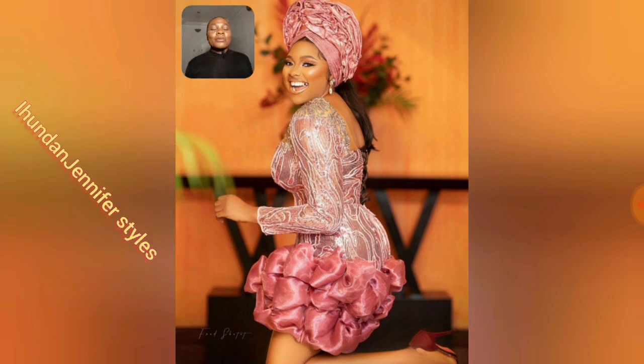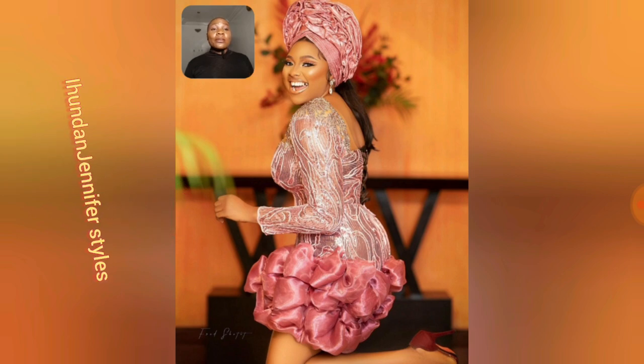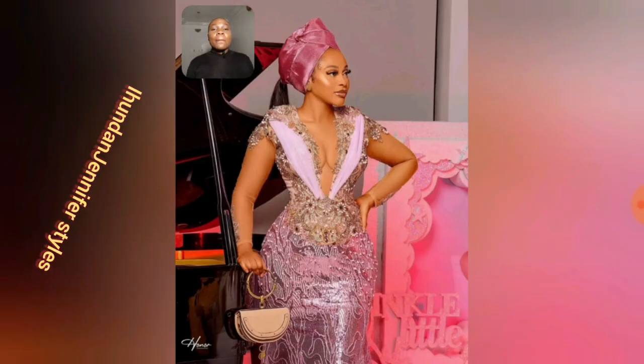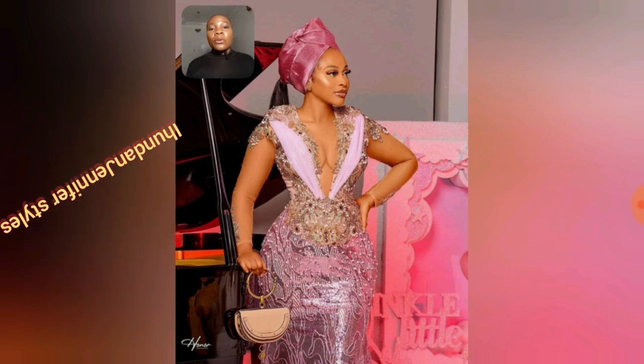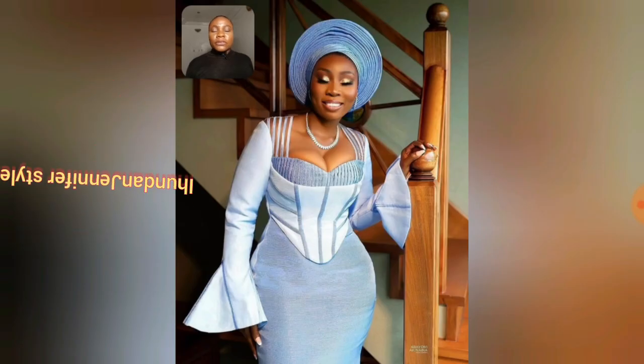All right guys, what do you think about the details of this gown, the bottom part? What do you think? Let me know. But I love the head wrap. Look at the makeup, the jewelries, everything is well put together. Of course, this particular one is for the one and only white wife, during her child dedication, one of the outfits she rocked.